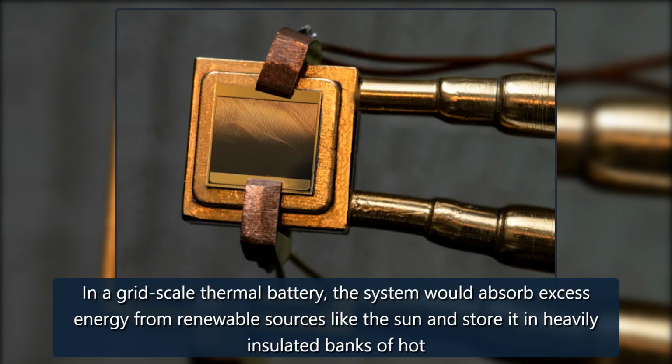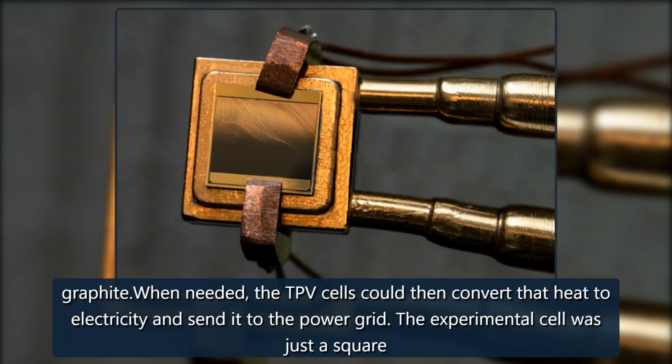In a grid-scale thermal battery, the system would absorb excess energy from renewable sources like the sun and store it in heavily insulated banks of hot graphite. When needed, the TPV cells could then convert that heat to electricity and send it to the power grid.